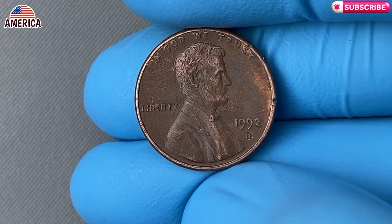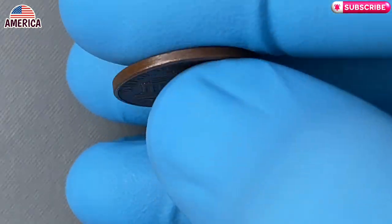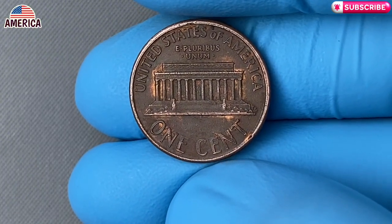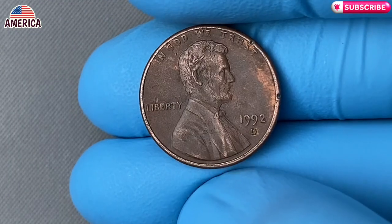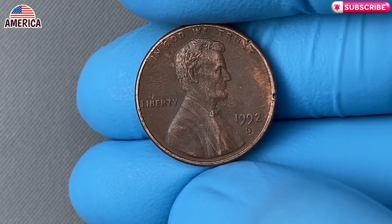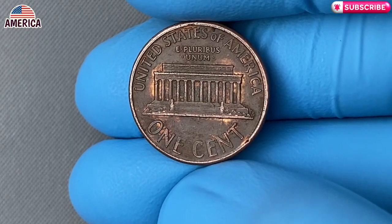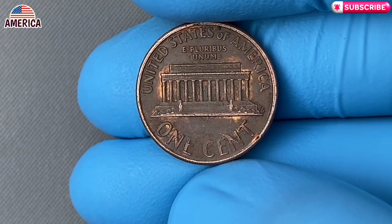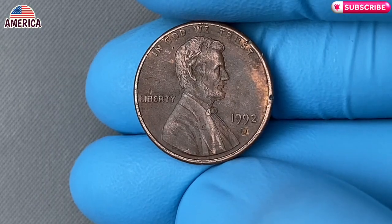If you think you have a valuable 1992 penny, it's worth taking a closer look. Inspect the coin carefully for any signs of minting errors, like doubling or an off-center strike. Also, check the condition. If it's well preserved and looks as though it has just come from the mint, you're already off to a great start. And if you spot any unusual features or mistakes, you might want to get the coin professionally graded to determine its true value. In the world of coin collecting, finding a rare coin like this can be like striking gold, and if you've got a 1992 penny with a minting error or excellent condition, you could be holding on to a real treasure.